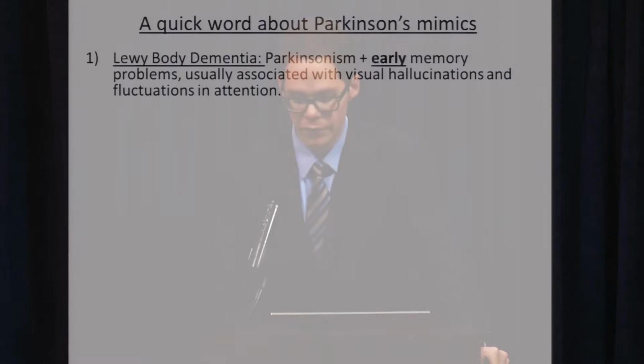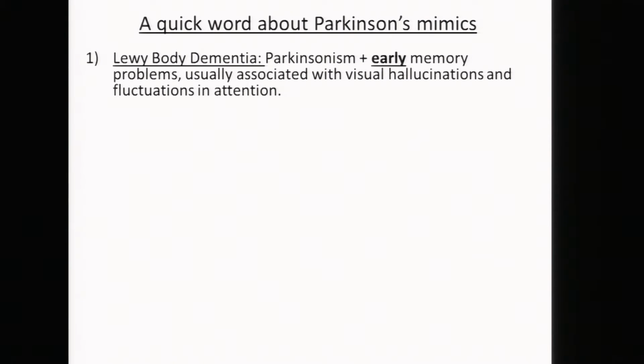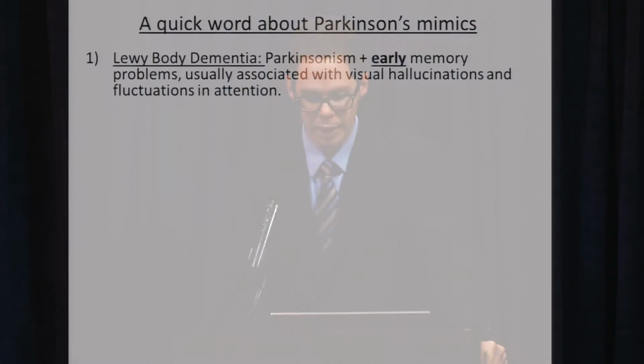A quick word about the Parkinson's plus syndromes, the mimics. They're called Parkinson's plus because it's Parkinsonism, the movement symptoms of Parkinson's, plus something else. And the plus something else is usually what brings people to clinical attention. So for example, Lewy body dementia, you get Parkinsonism, the movement symptoms, plus early memory problems, usually associated with visual hallucinations and fluctuations in attention. Now, people can get memory problems as Parkinson's disease goes along, but if we saw very early severe memory problems, it may make us think that it's one of these mimics, such as Lewy body dementia.